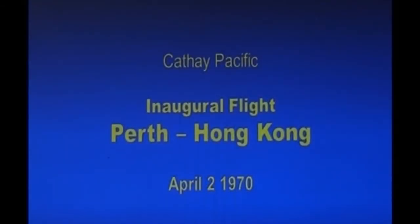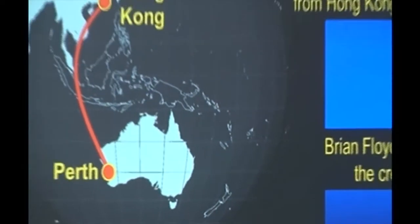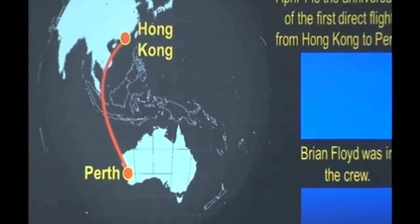This is a special day, April the 1st, because this was the first Cathay flight from Hong Kong to Perth. And the next day, April the 2nd, was the first flight from Perth back up to Hong Kong. And the flights started in Tokyo on a different flight number and ended up in Tokyo. So the first flight was made from Hong Kong via Kuala Lumpur and then Jakarta.